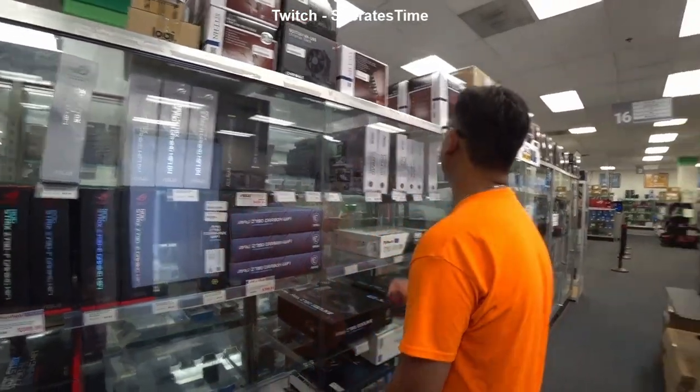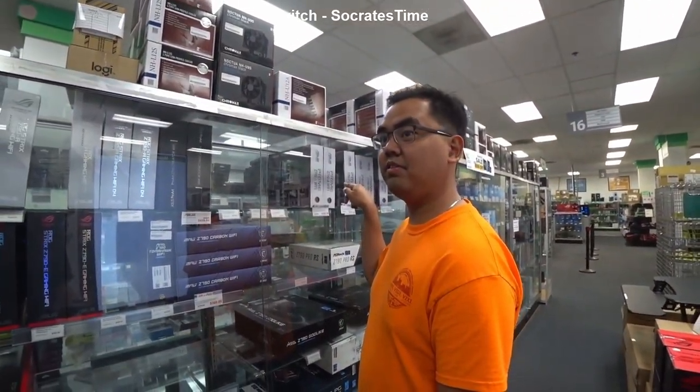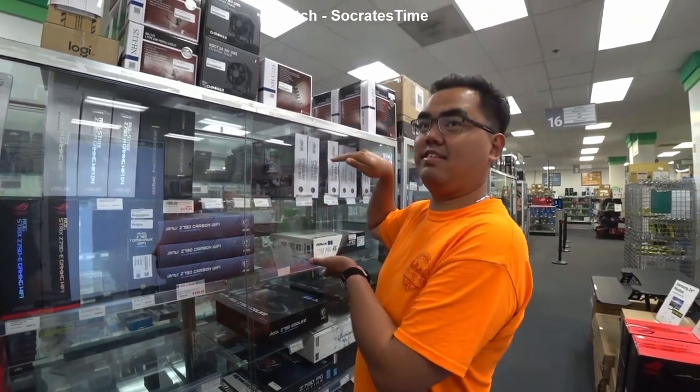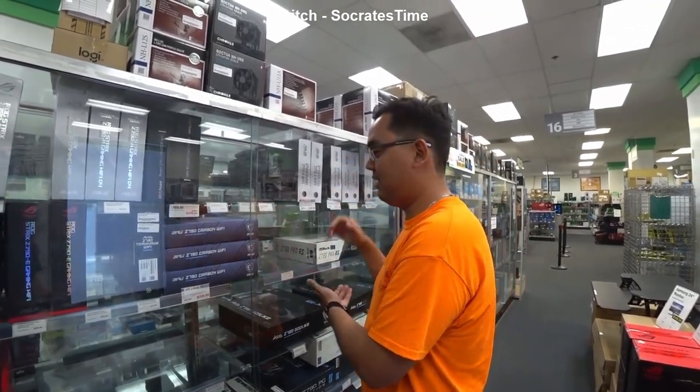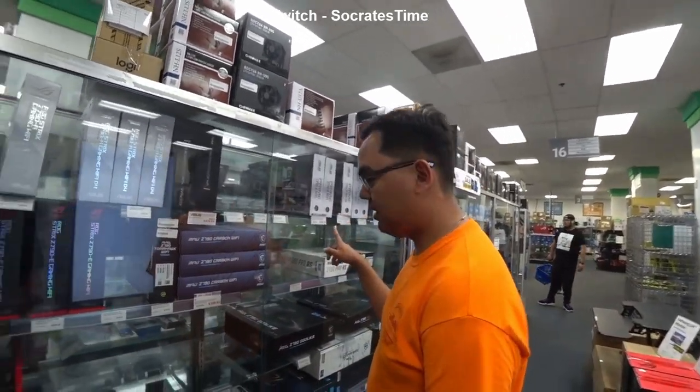You don't want this. Actually, if you go with this, you have to go with a different case. Because this is small size, like the one I have at my house. So then you pick a different case. Oh, because that's smaller? It's really small. That's the mini size.